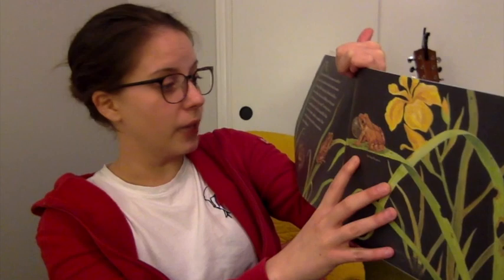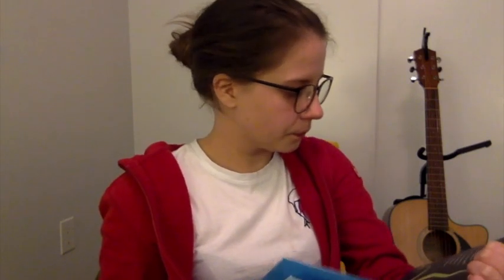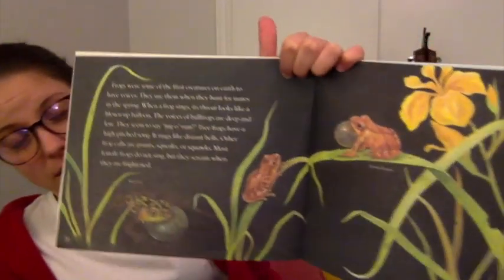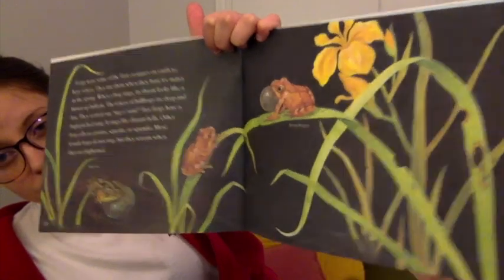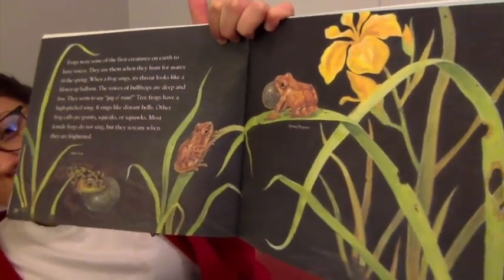Tree frogs have a high-pitched song. It rings like distant bells. Other frogs call grunts, squeaks, or squawks. Most female frogs do not sing, but they scream when they are frightened. But you can see the frogs' necks blow up like balloons when they're singing, or squawking, or squeaking.